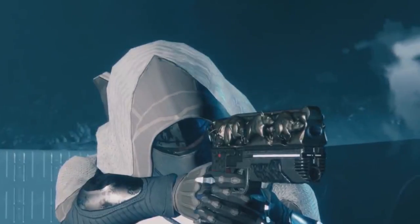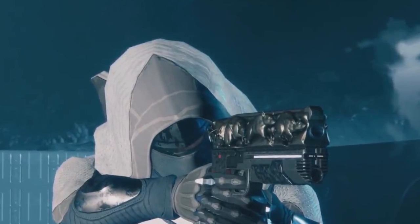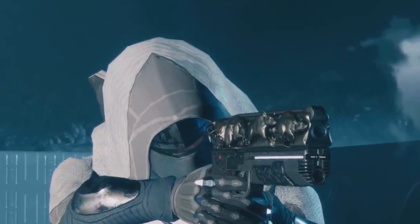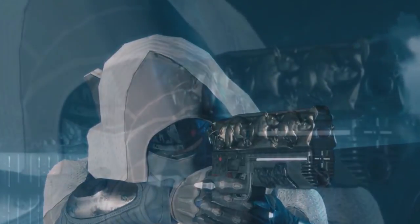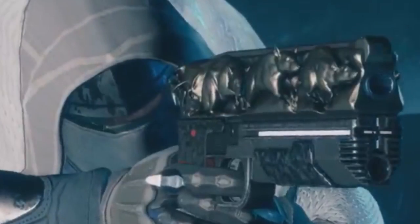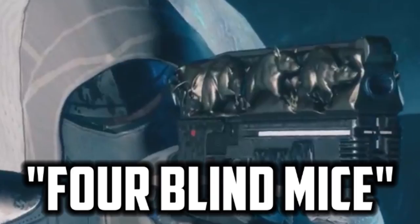Next up, we have this hand cannon that this hunter's wielding. It's got like rats on it. Not really sure. I don't have anything to go off it. It looks cool. It looks weird. It's kind of weird design to put rats on a gun. But we're going to call this gun 4 Blind Mice because that makes sense, kind of.